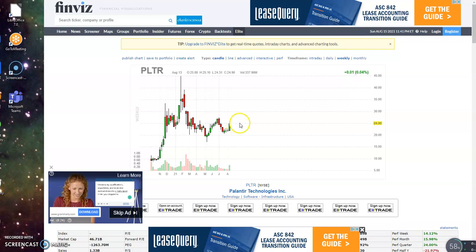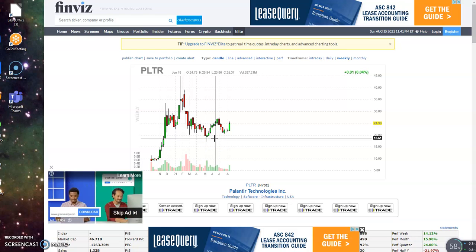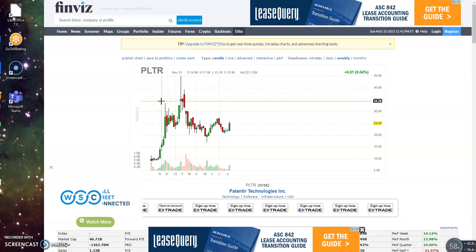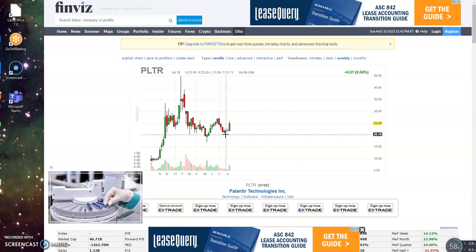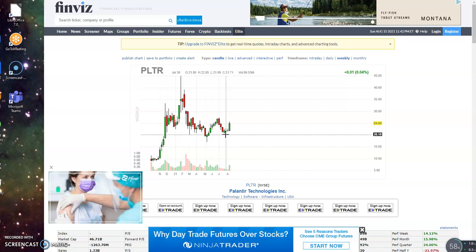Otherwise, it may still be consolidating, forming a flag here. And if the flag fails, then it may come back to 21, 20, or even 18.6. Okay. The win-lose ratio is likely 1-to-1. It's not that promising, but for the long term, I think it's worth buying. And if you're comfortable with like a $500 loss if you buy 100 shares, I think that's a reasonable risk level. Okay.